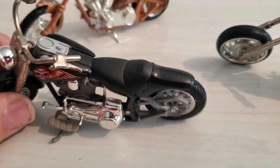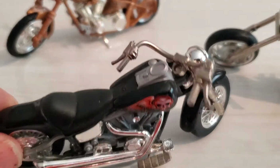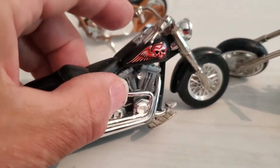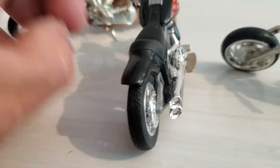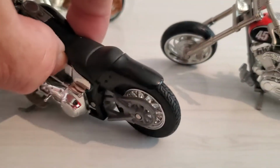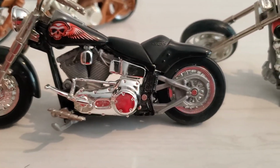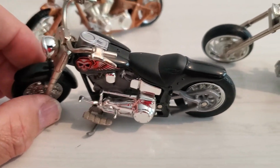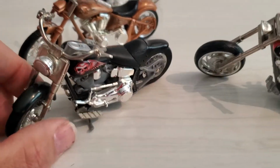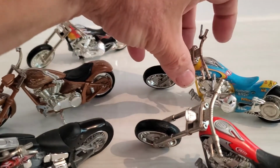And this particular style is called a bobber. You just had just the basic stuff that you needed to ride the bike. And on the back, it's just a little short fender and nothing else hanging off the back. And of course, I like it with the big tires on the front and back. Makes it look real tough. So anyways, there you go. There's my line of motorcycles.